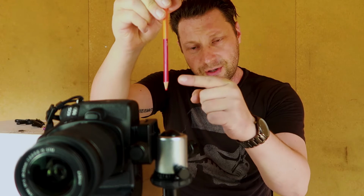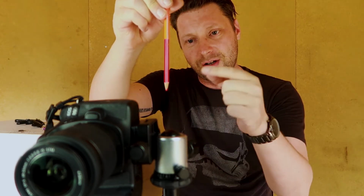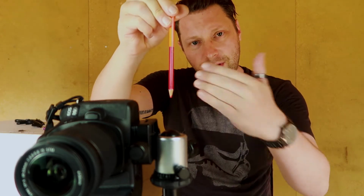Right, so the plan is to use this pencil to dip into the water, and then I'm gonna use my autofocus to focus on the tip of the pencil, that way I know it's pin sharp, and then I'm gonna switch it over to manual focus after that. That way I know I've got the focal length to exactly where I want it.